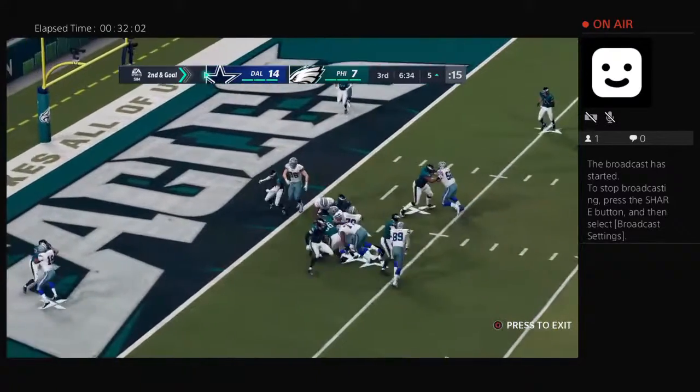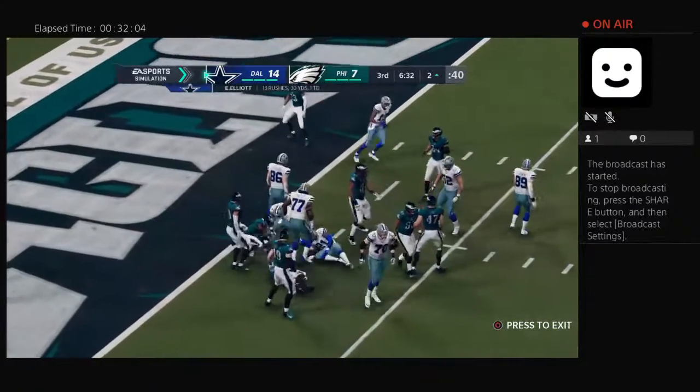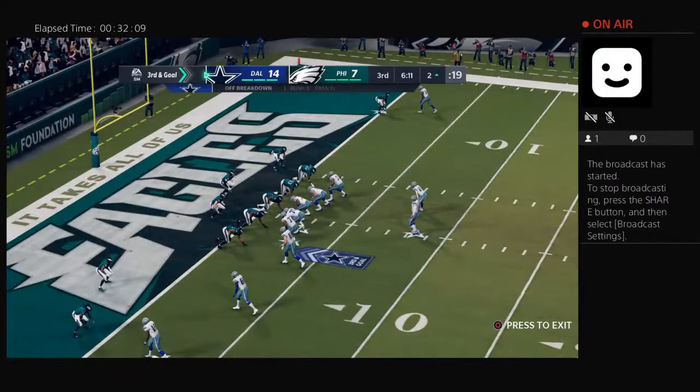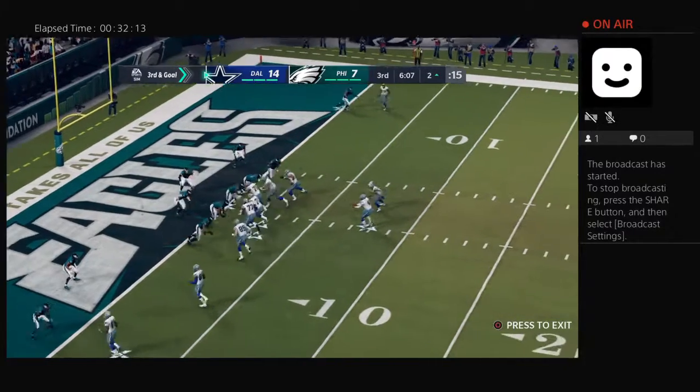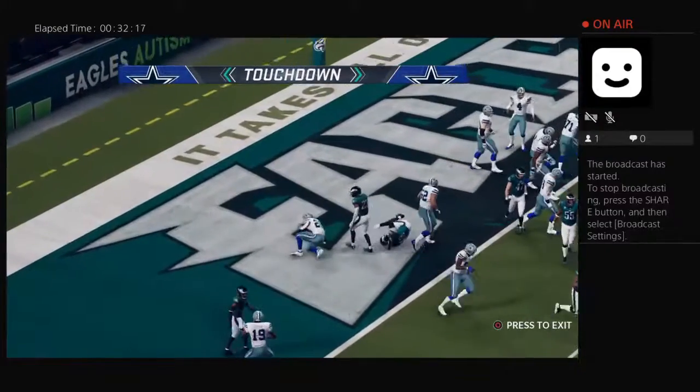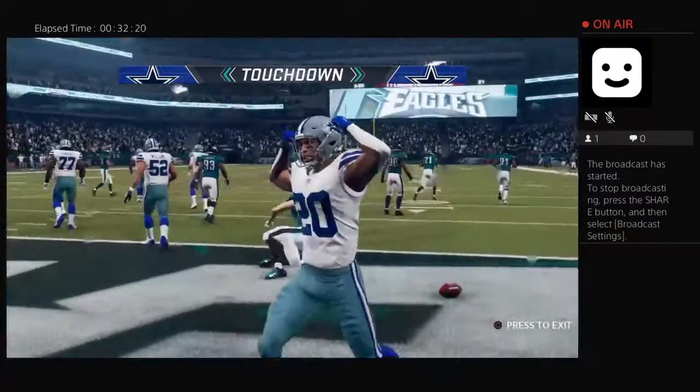They'll try again with Elliott. And he's going to get him about 3 yards closer. He's down to about the 2. Well, they'd really like to make the short field pay off. We'll see if they can, but this is 3rd and goal. 2 straight shots on the ground. And he is into the end zone for a Cowboy touchdown.